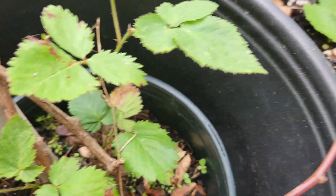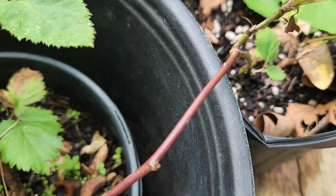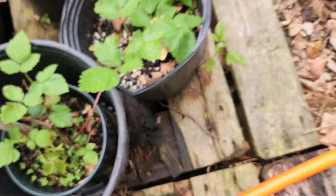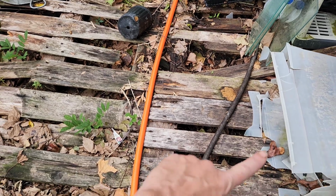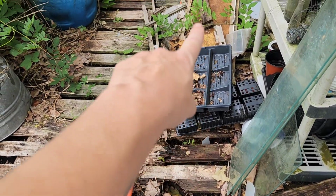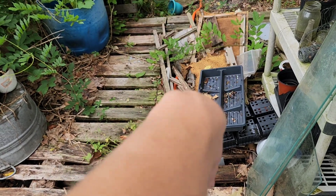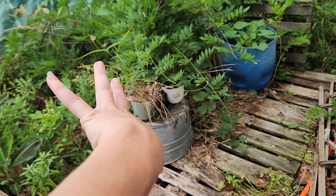I need to find a place to put it in the ground, but for right now I've just got it growing in 2 pots. This place is a disaster. All of my pallets are rotting. It's very dangerous out here. That little dresser I had the fish tank on fell over, rotted. It's a mess out here.